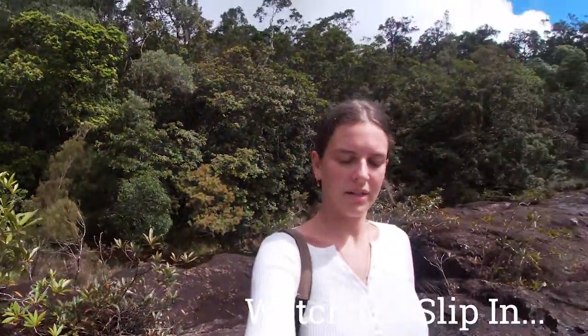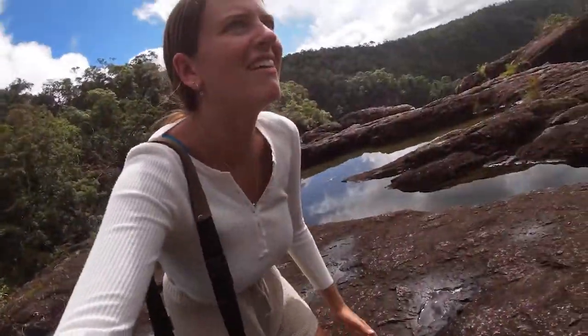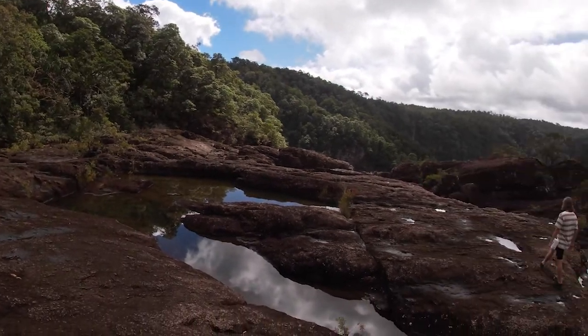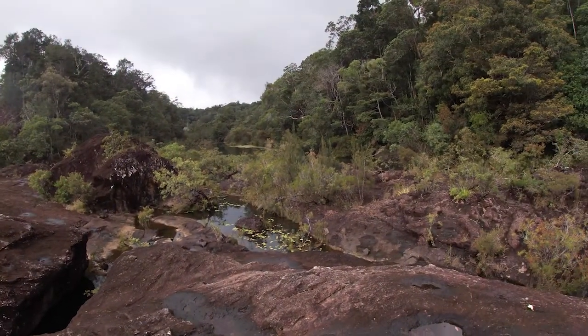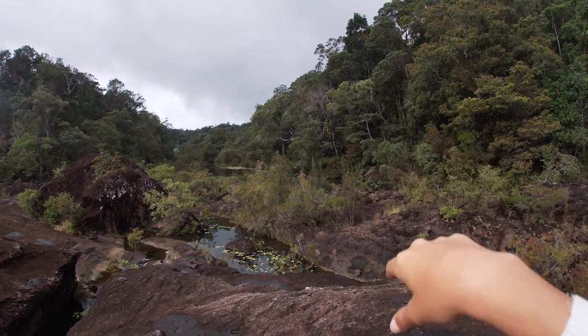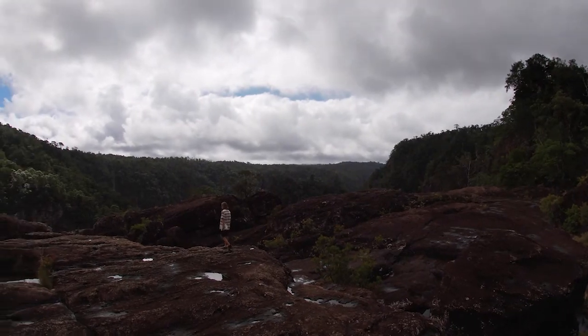Alright everyone, we are at Tully. Oh my god. Bit off the track. So the track finishes somewhere in there, and we've come down here to look over the edge of this.